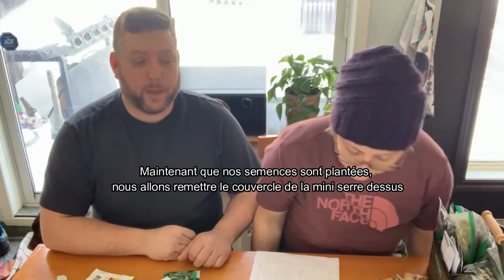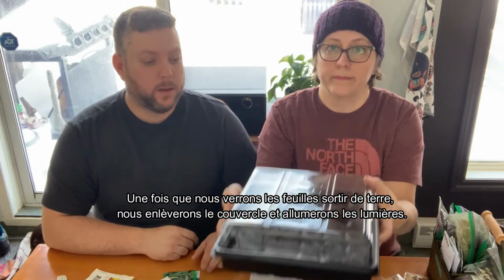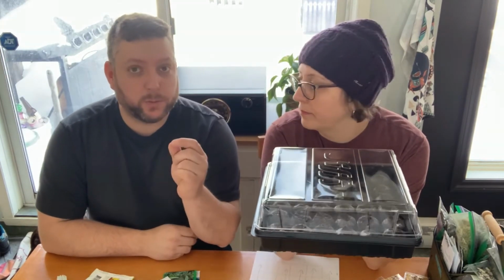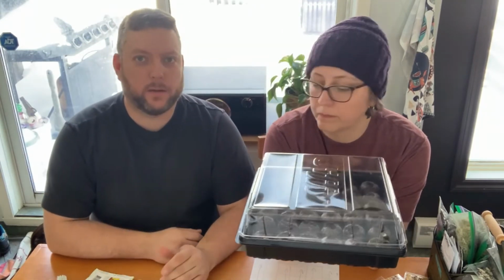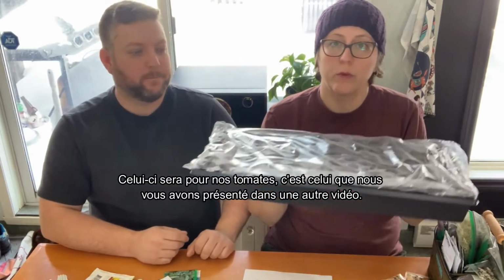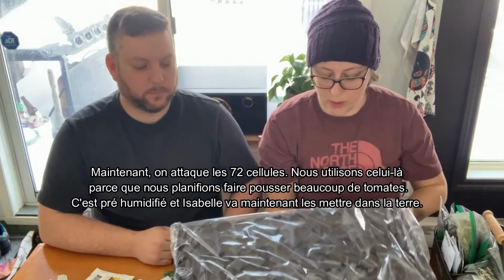So now that we got them planted, we've put the little cover on to help keep it nice and moist inside and retain a little bit of heat in there. And once we start to see the sprouts poking out, we got to remove that. You got to pull it off and turn on the lights. This one here will be for tomatoes. That's the one that we were talking about in our other video.